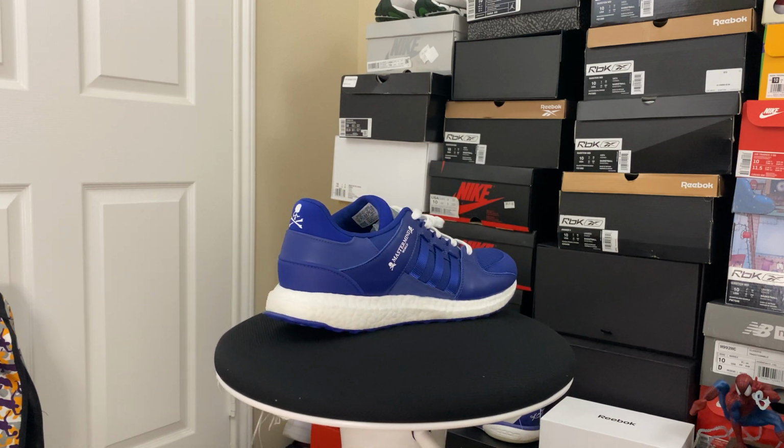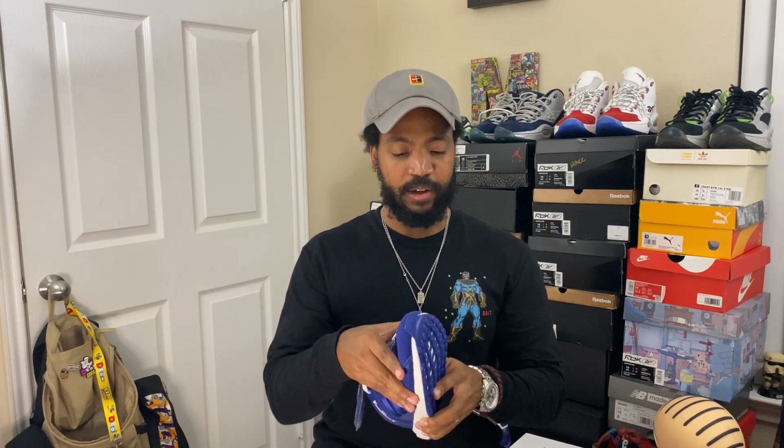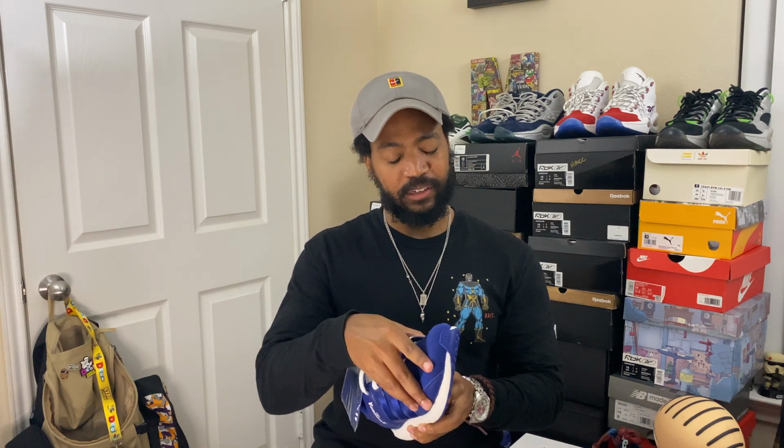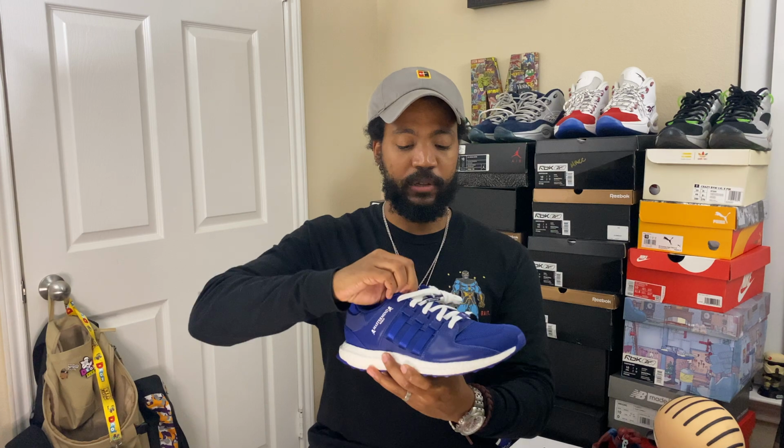Like you have your suede on the toe, you're gonna have some really decently soft leather on the rand of the shoe around the outside of the toe box. And you have just really subtle branding, but you're still getting the Mastermind World branding here, the skull on the back. You got some 3M hits, which are really cool around the heel counter here. And you're also gonna have 3M on the tongue where it has that equipment tag from Adidas.